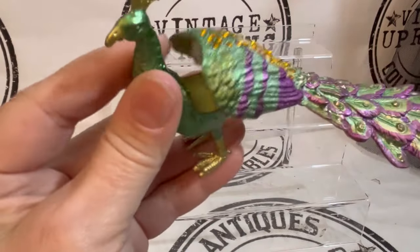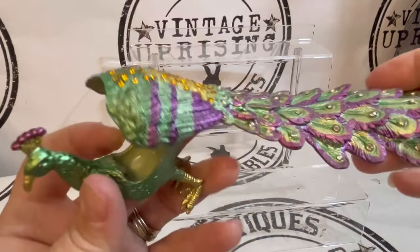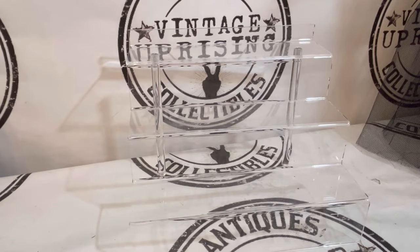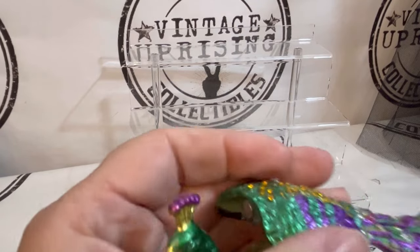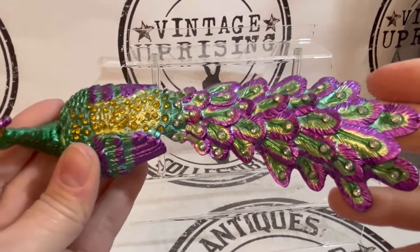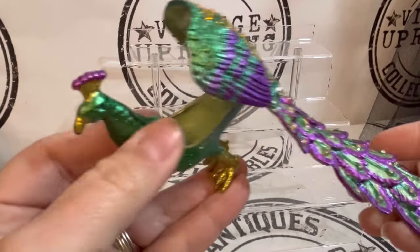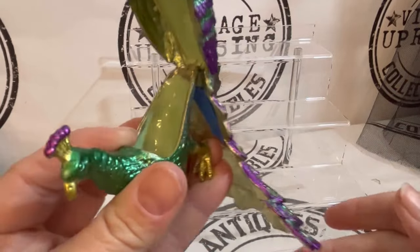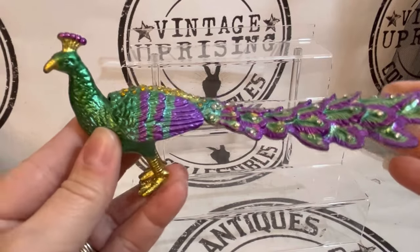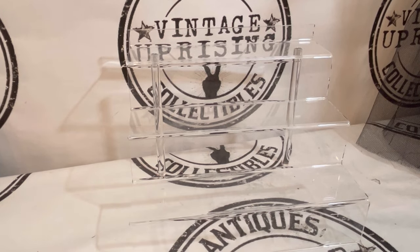Very pretty piece. There are two of these. They might be a little bit different in color. So I'll show you that. So there's this one. And then we have this one. They're going in the same direction. The purple might be darker. Yeah, the purple's darker on this one. Beautiful little peacock. And this is a fairly long one. So we got two of those.